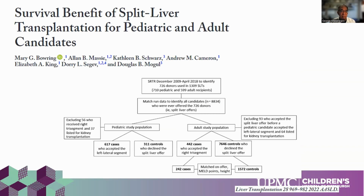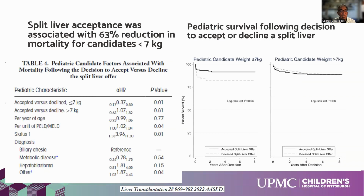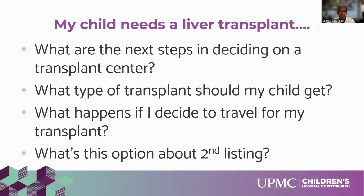This is analysis from the OPTN group of patients who were particularly worried about those most at risk, the small babies. And in this analysis of SRTR data, a decision to accept a split liver was associated with a reduction in waitlist mortality, especially for children who are under 7 kilograms. So an important part of the toolbox to care for children today at the right center.